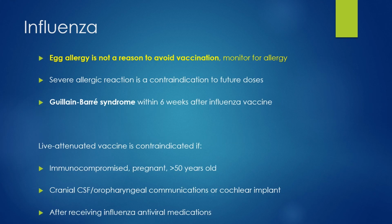Now let's talk about some special situations with the influenza vaccine. The influenza vaccine contains egg in its process of development. So there are some concerns of egg allergy and receiving the influenza vaccine. However, egg allergy is not a reason to avoid vaccination. Instead, what we do is that we monitor for allergies. Now, if you get the influenza vaccine and you develop a severe allergic reaction to the vaccine, that is a good reason to stop getting further doses.